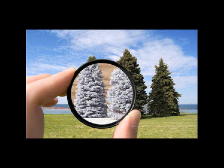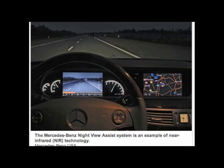Currently, there is not a commercially available product like ours on the market. However, there are high-end automobile manufacturers that offer add-on packages for $2,000 to $2,500. The first uses near-infrared technology. Also known as an active system, it uses a pulse light source and synchronized camera to produce images on a screen. Unfortunately, these systems can only see about 500 feet and do not work well in fog and rain.